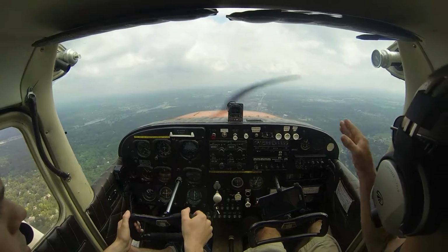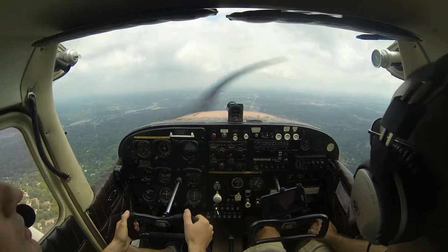We can pretty much follow Washington all the way out towards Ford Lake there on the right. Right.